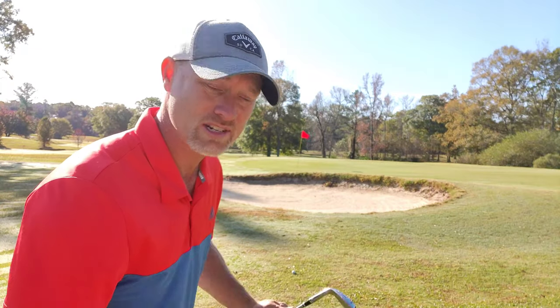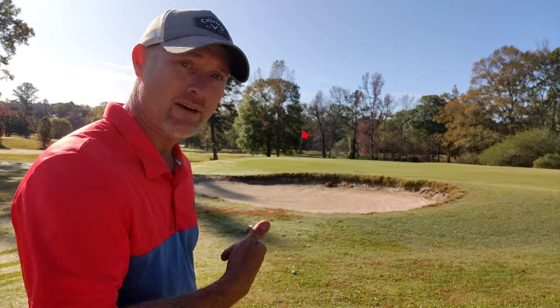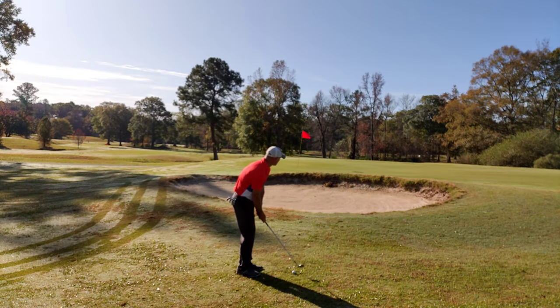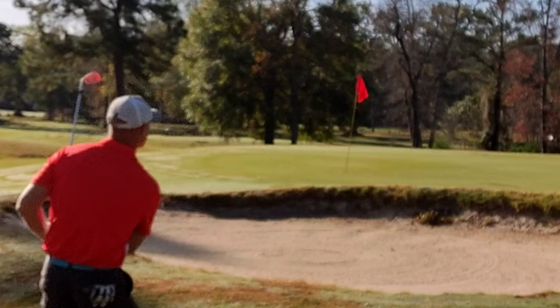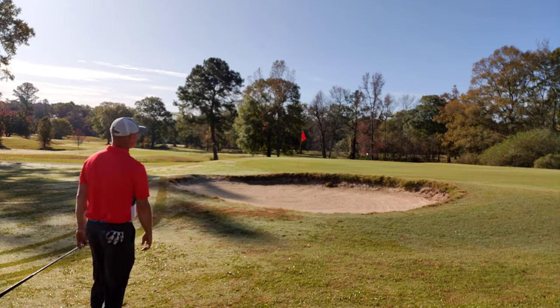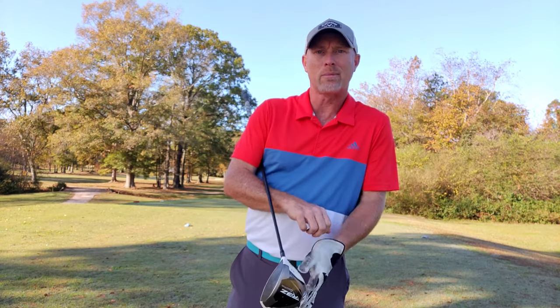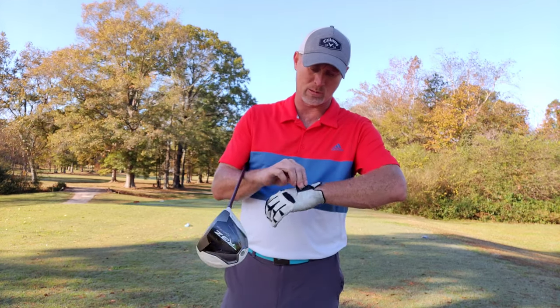If you guys have watched the pitching video, how to pitch the golf ball simply, I've had this shot before. Okay, so I didn't save my par. I ended up with a bogey. It ran past the hole about 13 feet. So that's a bogey to start this back nine on a par five.